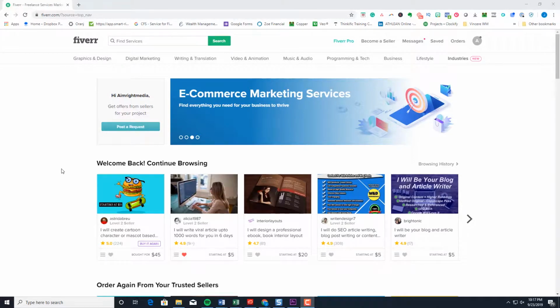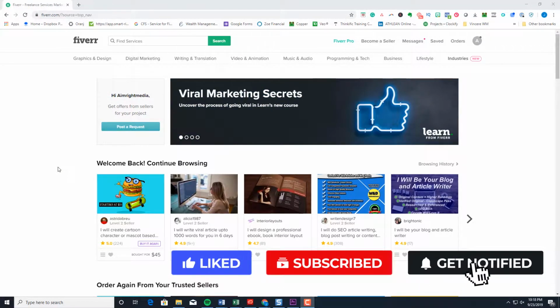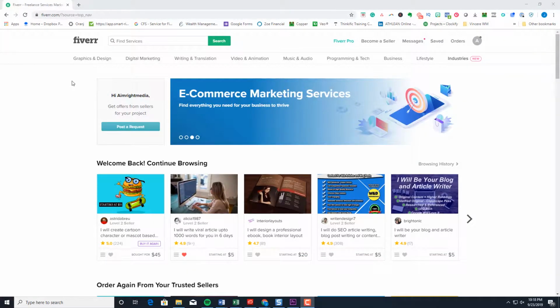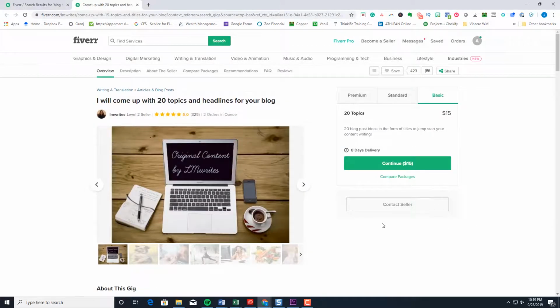When you're outsourcing your content strategy, one of the first tools you'll need is Fiverr.com. So it's Fiverr with two R's dot com. Fiverr is a website where you can hire freelancers to do tasks starting at $5 a piece. If you're starting from scratch and have no idea what type of content you want to write about or create content on, you can actually hire a freelancer on Fiverr to come up with ideas for you. You can search different Fiverr tasks to find the one that most fits your budget and what you're trying to accomplish. But within here, there's a myriad of different options.